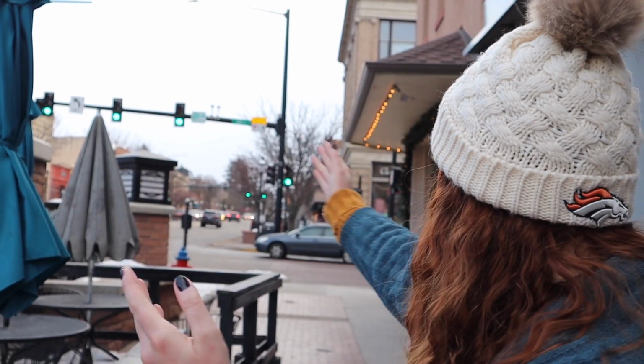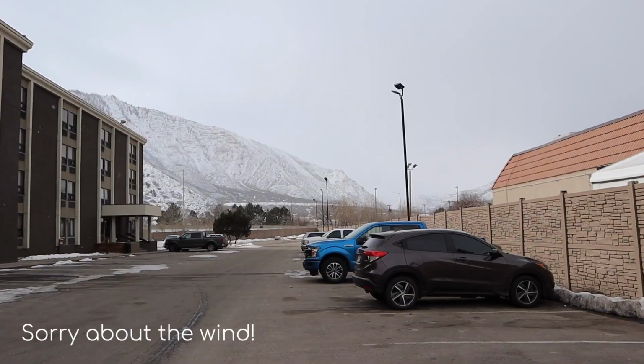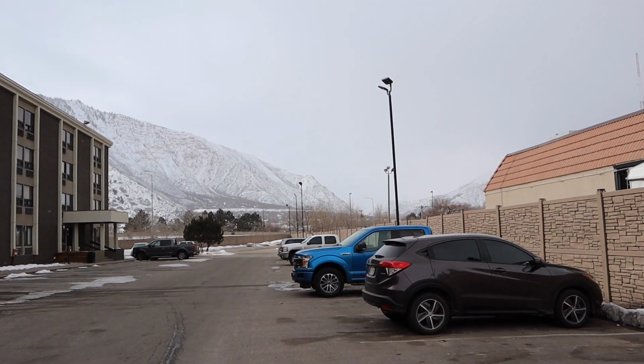So anyway, if you're here for some light shopping, just some casual strolling around all the boutique shops, there's some really cute hotels around here too, but yeah, it's really not too large. It's a very small, quaint Colorado mountain town, and this is about it. Go explore. You can definitely tell we are getting a snowstorm coming in.